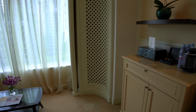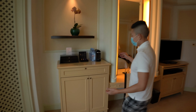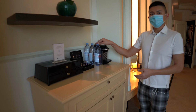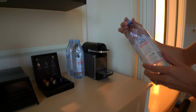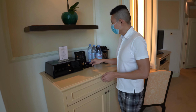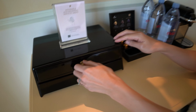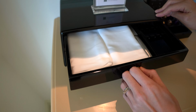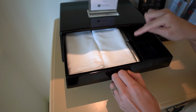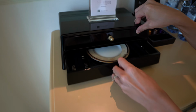Oh, and then the Sunday Times is actually on the table. And then over here is where you have the mini bar, the Nespresso machine, Evian water. I'm not sure if it's complimentary drinking water, because there are 3 big bottles. Usually they will put the price here. So the Nespresso capsules, including decaffeinated ones. And let's take a look at what's here. Oh, they even have a fruit knife. That is nice. It's the first time that I'm seeing a fruit knife being supplied in the room.